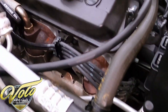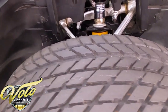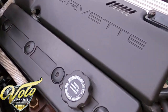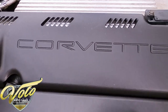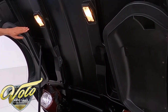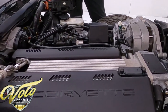It holds a charge. Take a look at the tread on the tires still. Still plenty of meat on them. In excellent shape. They're not dry cracked or dry rotted. Still nice and soft rubber. So overall, like I was telling you guys, this thing is in excellent shape inside and out. Definitely a great piece to add to your collection. If you are a Corvette collector specifically, or just a car collector yourself, this is a very nice piece to add. All the lights are working under the hood. Excellent condition.